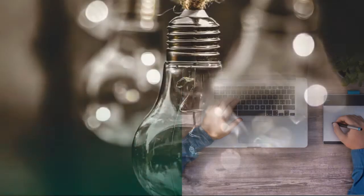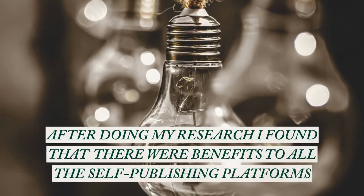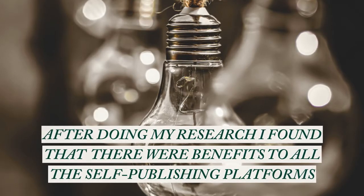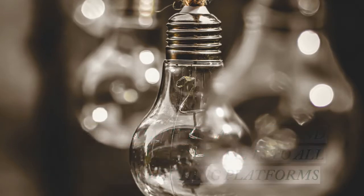So we've looked at the top 3 self-publishing platforms, and after doing my research, I found that they all had essential benefits to them. But for my purposes, I chose to go with Amazon KDP.